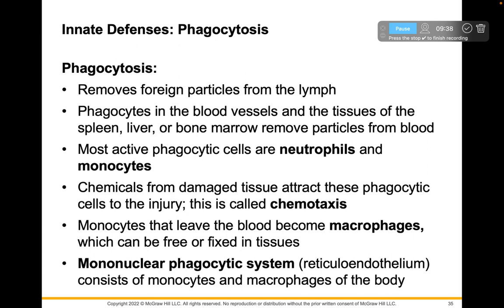The most active phagocytes are our neutrophils and our monocytes. We've discussed those in our blood unit. Chemicals from damaged tissues attract them. This is called chemotaxis. Chemo and taxis means to attract. So this would be positive chemotaxis.